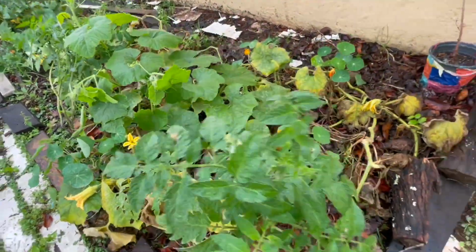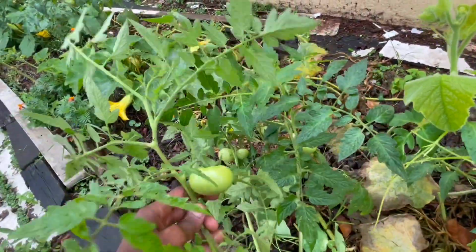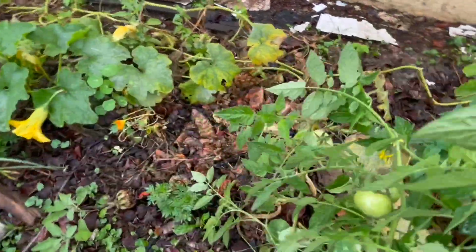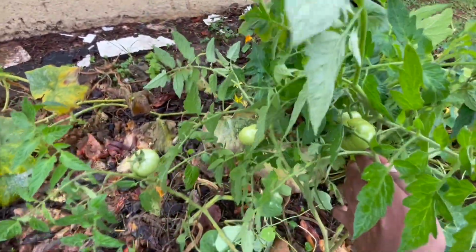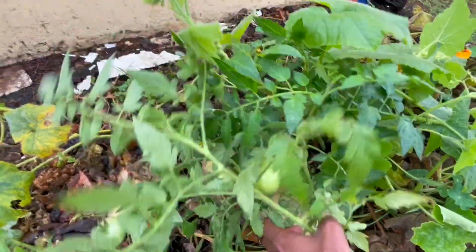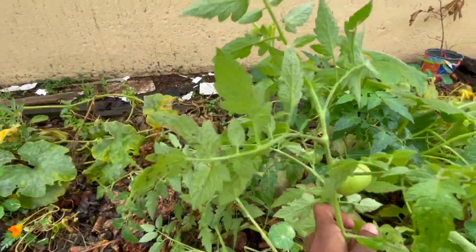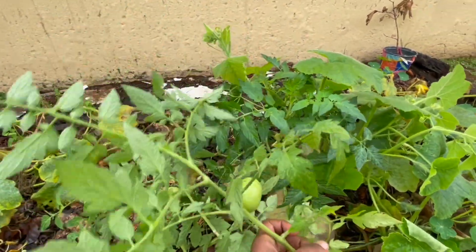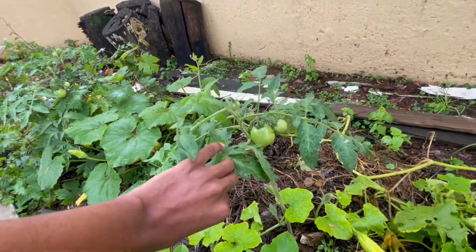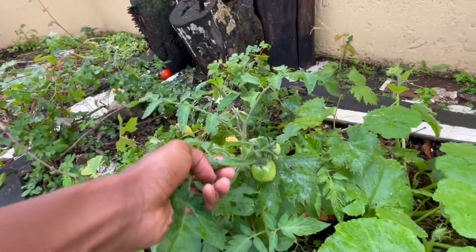I'm just gonna go patch by patch. We have some tomatoes. Let me just show you even here. Some tomatoes are already growing. I probably have to trellis some of these because right now they're just being supported by a brick. So I probably need to just get these trellised, but at least there's some growth. It's looking beautiful. There's some more tomatoes over here, some more tomatoes growing, some more over here. We have some more over here.